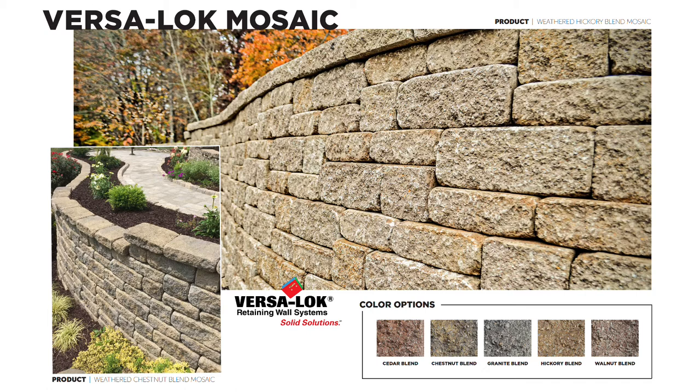We also have the available colors in the chart, so as you're looking at this page, you can glance down and actually see a swatch of the color that's available in VersaLock mosaic. And once again, it's also available non-weathered. So if someone wants a little more modern look, crisp, clean, they don't want that aged rustic look, it's available in a non-weathered finish also.